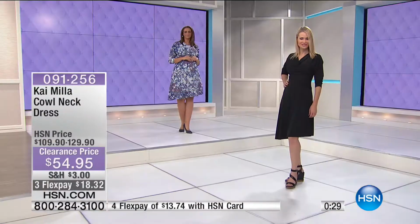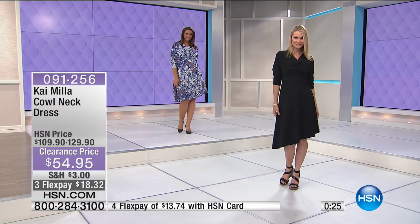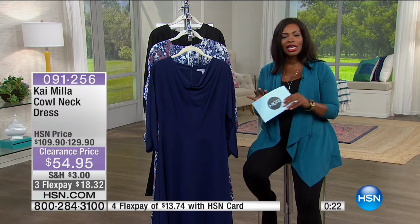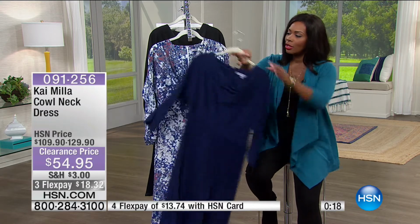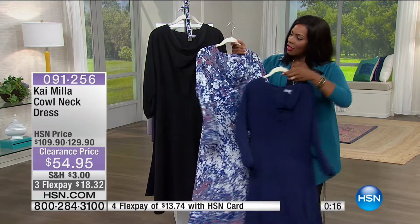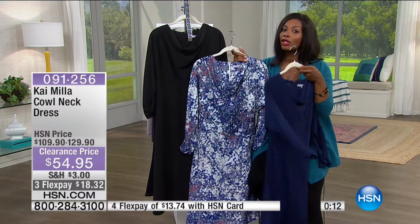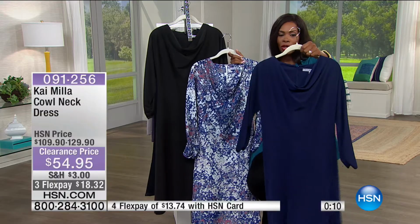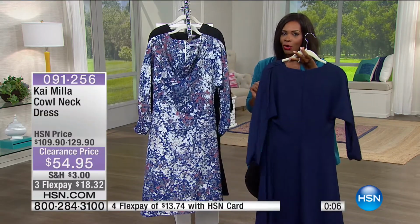So try it out. You've got 3 Flex Payments. This one is item number 091256. Remember, if you do have an HSN card, use it because you get an extra Flex on this one. So navy, there's that floral, and then there it is in black. All right, you decide which way you want to go. Order your regular size as well, because you do have 10% spandex in here, and you do have a back zipper. This is how you get in and out, just in case you were wondering.